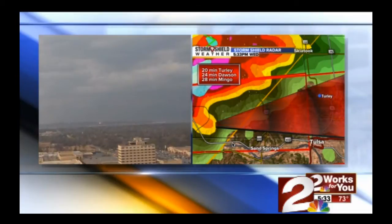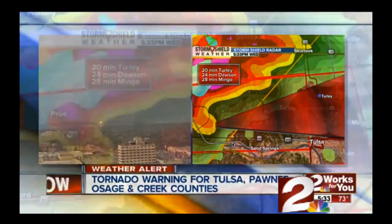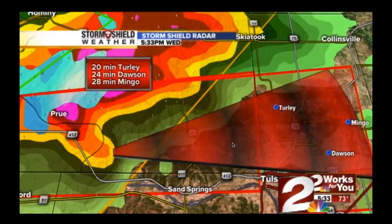So there's another shot here. This is going to be from our Midtown camera, and it's also looking west, and we can't really see anything there. It's kind of obscured in rain and things like that. And of course, it goes to black when we want it to work for us, doesn't it?